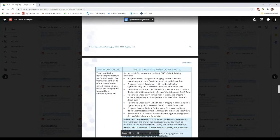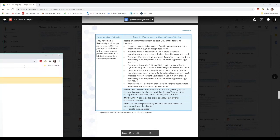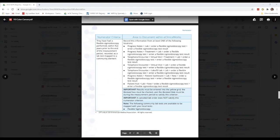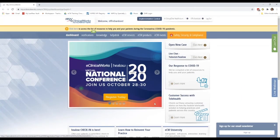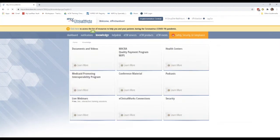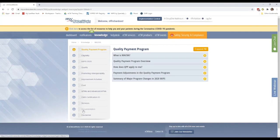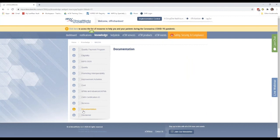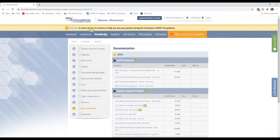All of these are really lengthy, and you can find them again, as I said, in your eClinicalWorks, and I'll show you that because it is a valuable area to look at when identifying. So from here, my eClinicalWorks support portal, click on knowledge, then you're going to click on macro, and you're going to go over here down to documentation. And then when you're in your documentation, you have all of the different areas that you can look at. So you can click on quality, you can click on MIPS Dashboard, that shows you some of the setup.